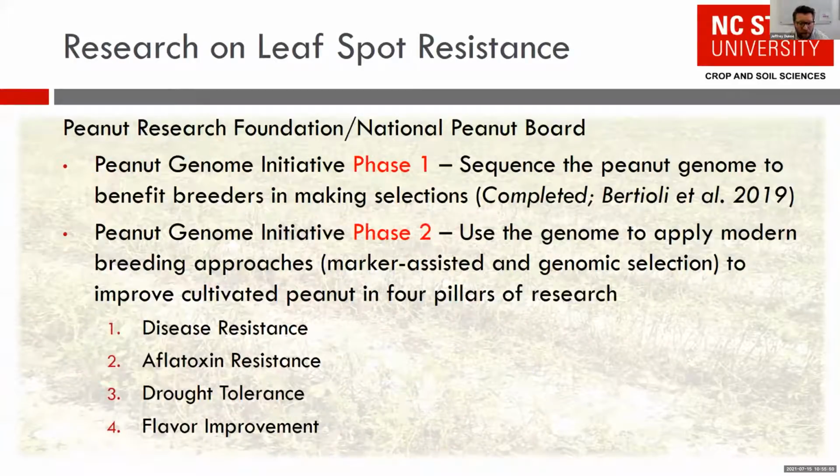Hopefully you've all heard of the Peanut Genome Initiative. The goal of the initiative in phase one was to provide a reference genome sequence of the progenitor species and cultivated species to benefit applied peanut breeders in the development, selection, and release of new cultivars. This phase was completed in 2019 with the release of the Duranensis and Ipaensis genomes, culminating in the release of the Hypogaea genome.